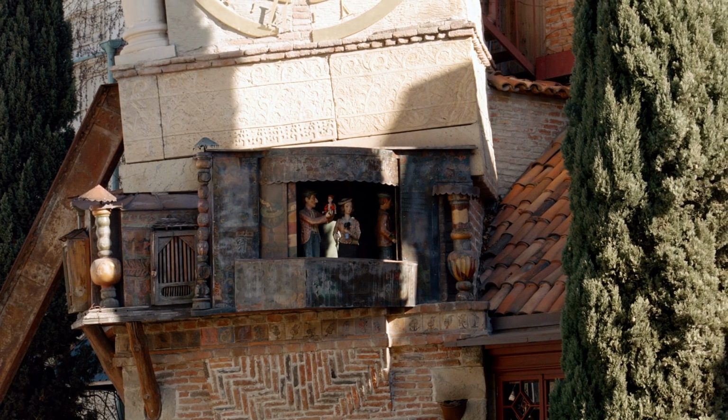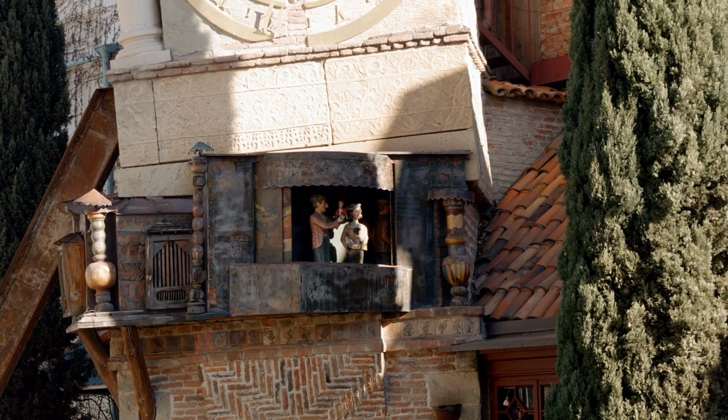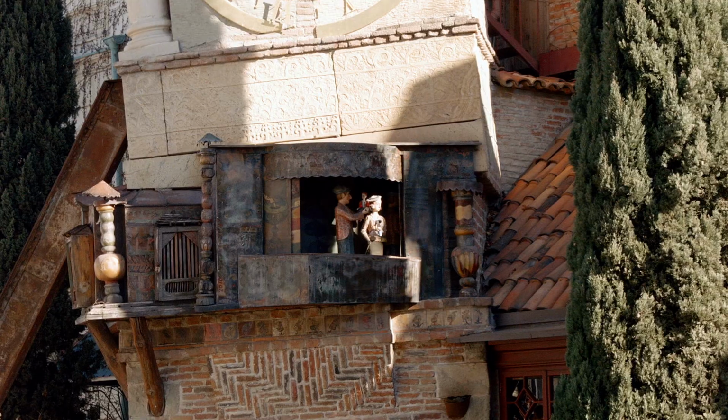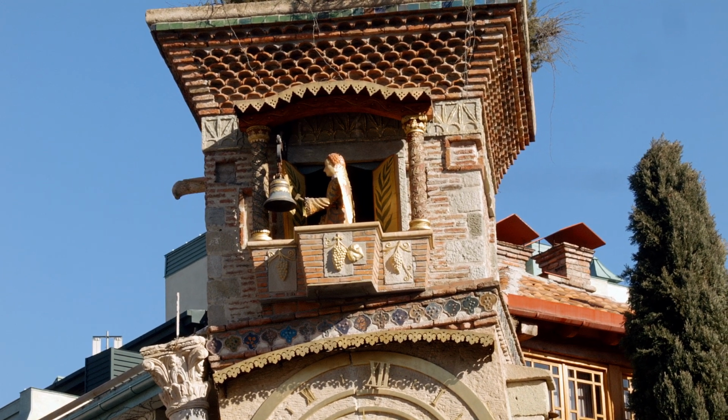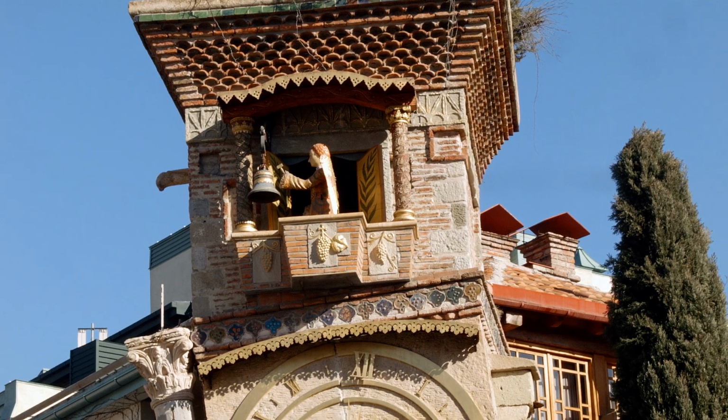It's the story of a man and woman and takes you through the various stages of their lives. It was created by the renowned Georgian puppeteer Rizo Gabrieliadze. On the hour, a window opens at the top and an angel strikes the bell.